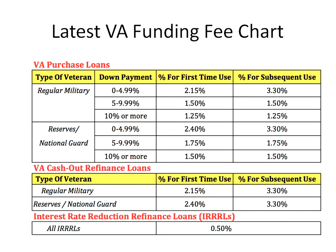When it's their first time using the program, their funding fee will be 2.15%. That is most cases with most veterans that use the program. You can see, though, if you put down 5% up to 9.99%, the funding fee goes down to 1.5%. And then, of course, if you put 10% down or more, the funding fee is reduced even more.